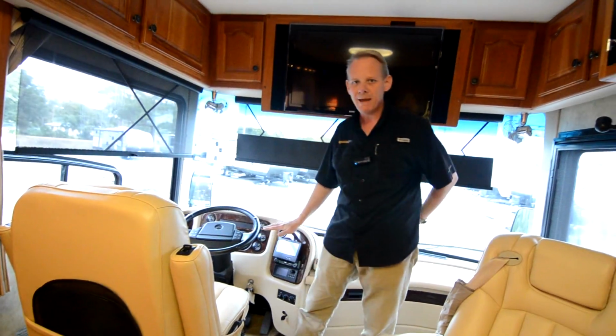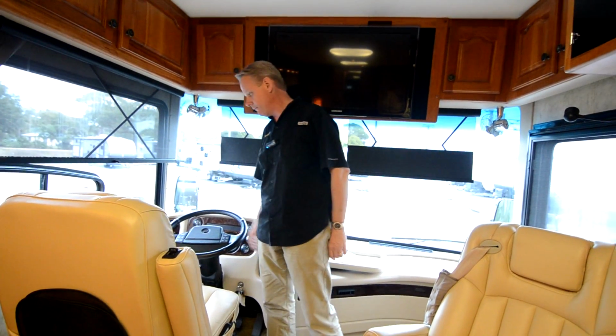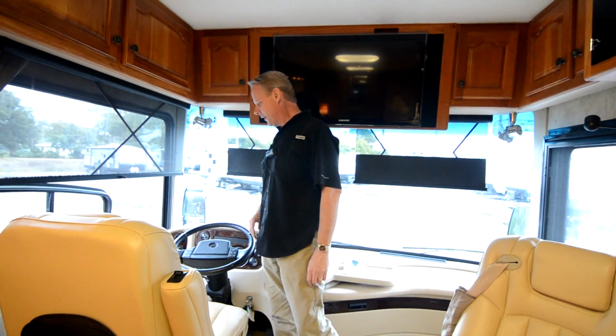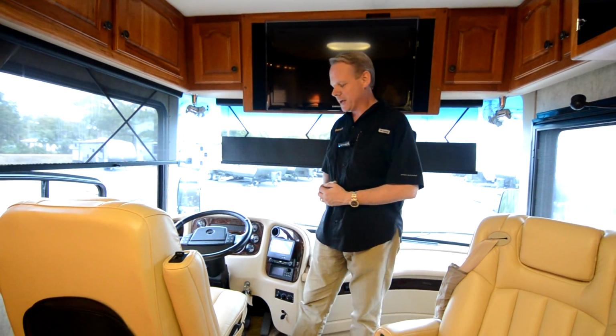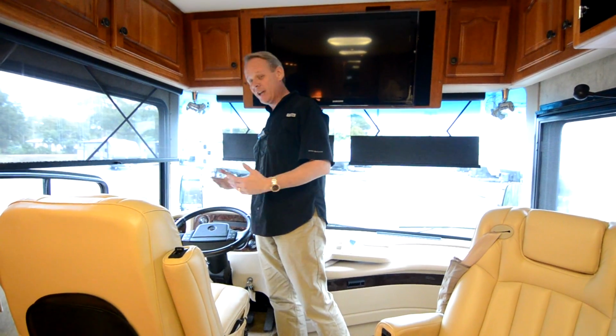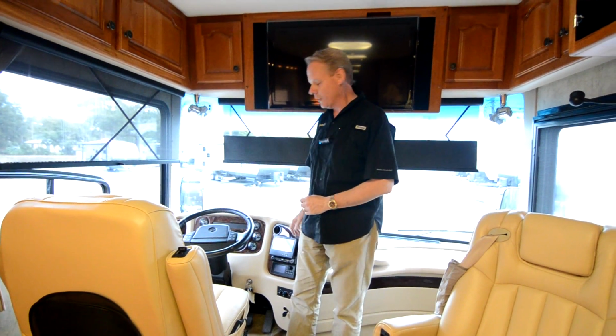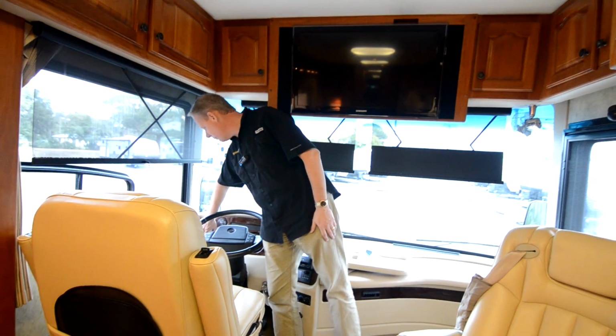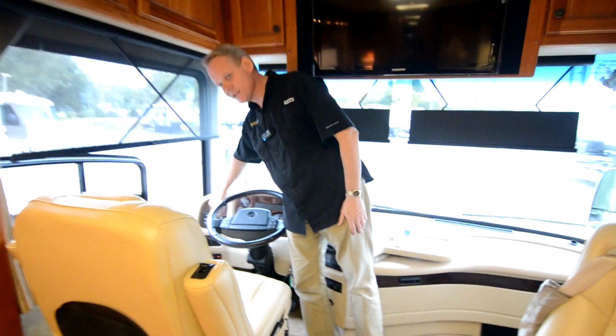This rides on the Dynamax chassis, which is again just one of my favorite chassis. We're a Country Coach family here. My dad and I both are Country Coach fans, and the Dynamax chassis is a big part of the reason that we are. So I'm a big fan of the Dynamax. We've got our HWH computerized leveling over here, which is air leveling.